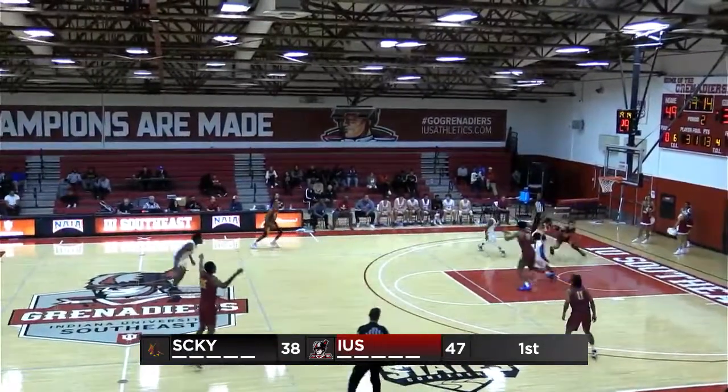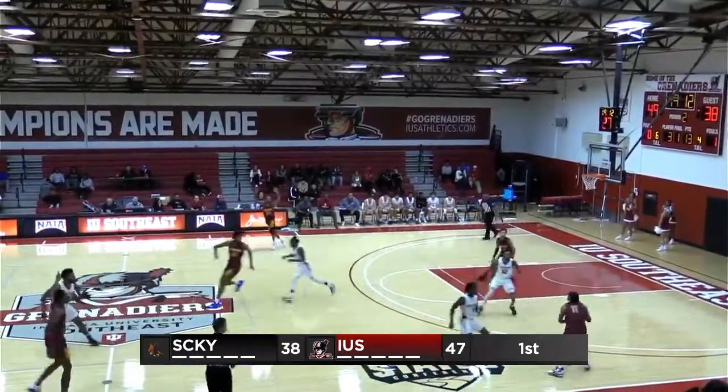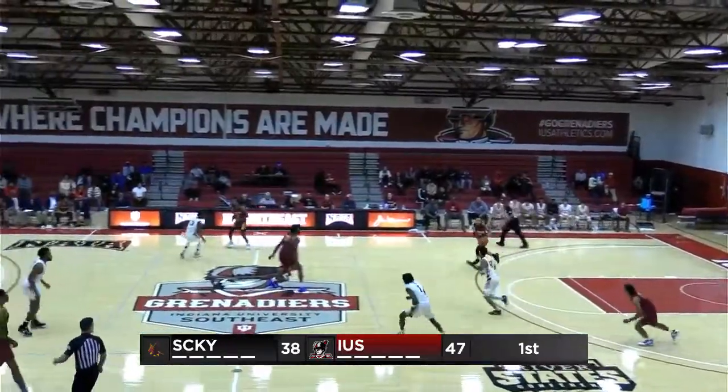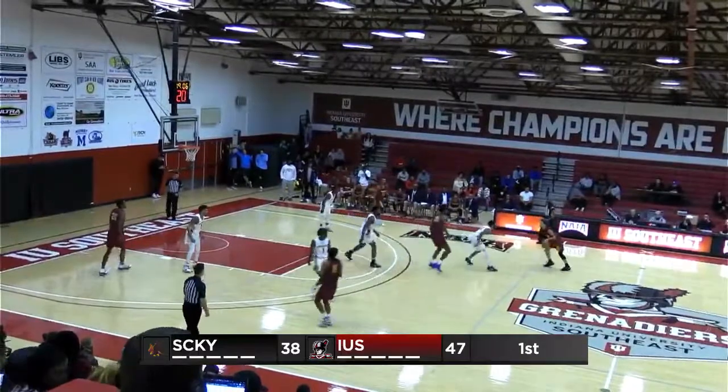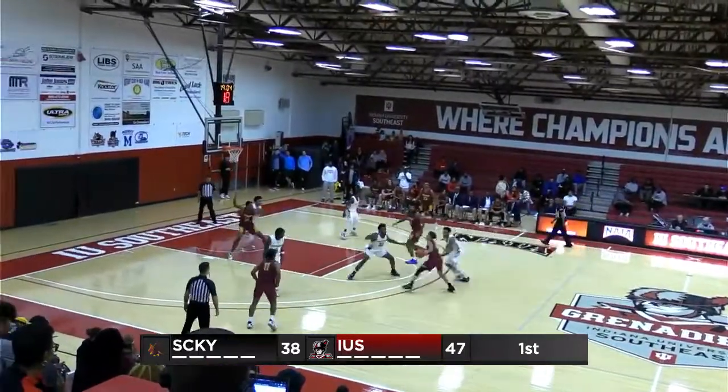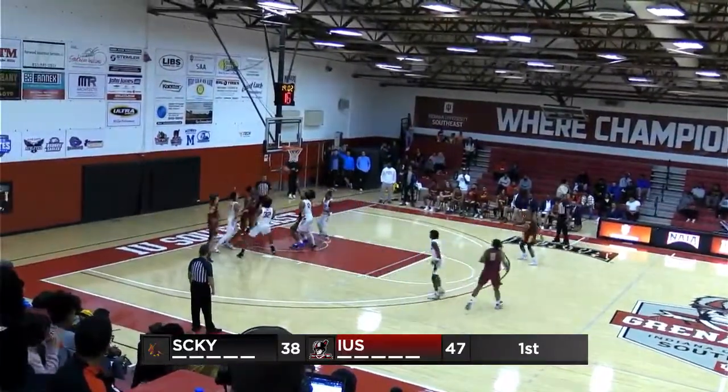He's leading all scorers currently with 17, and he was 3 of 4 from the three-point line. I mean, what is this, 2K? 17 points in the first half. I mean, that is a pretty impressive start here for the season for Henry.